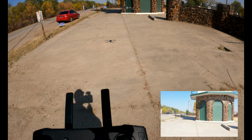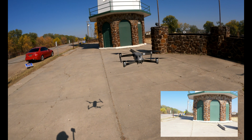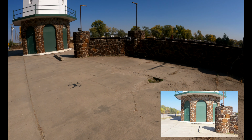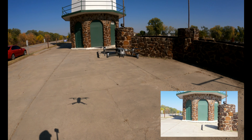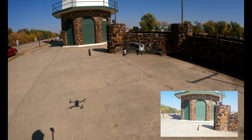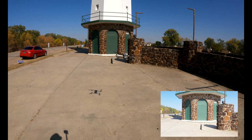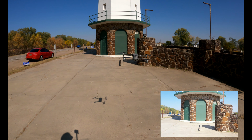Wind velocity warnings. See, there it goes right there. Not too bad so far. It's kind of all over the place. Definitely struggling. It's staying in position. The video's pretty stable. Struggling pretty hardcore, but it's doing pretty good.